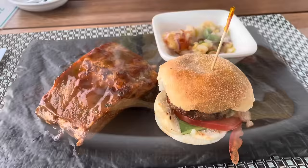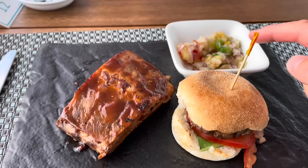So we shared starters of beef nachos. Oh my giddy aunt. This is the starter of the barbecue ribs, beef slider, and a mango salsa. Slider is excellent. It's so moist, succulent, very tasty, very flavoursome. That's really good. The nachos themselves are made out of fried bread. Really elevated nachos, in my opinion.